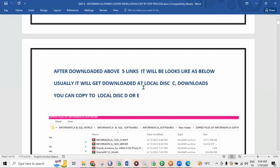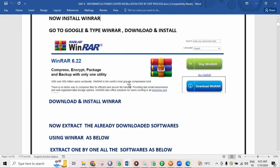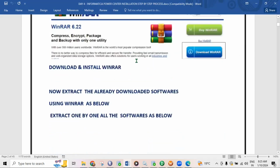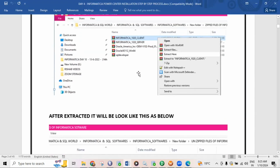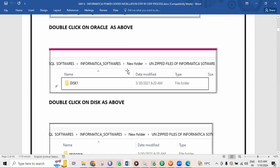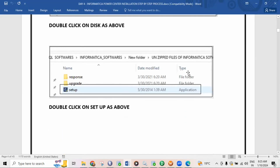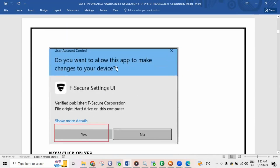After downloading the above 5 links, it will look like this below. Usually it will get downloaded at local disk C. You can copy to local disk D. Then now install WinRAR. Go to Google and type WinRAR, right? So like this, the guide covers everything. The guide will make you install very, very easily compared to any other method. This is the best method to install Informatica Power Center or IICS or Snowflake, everything.